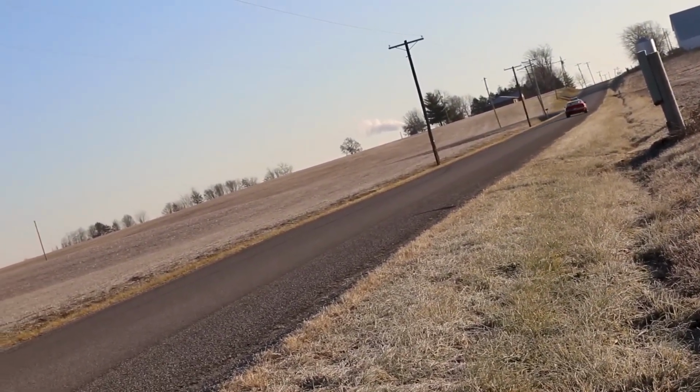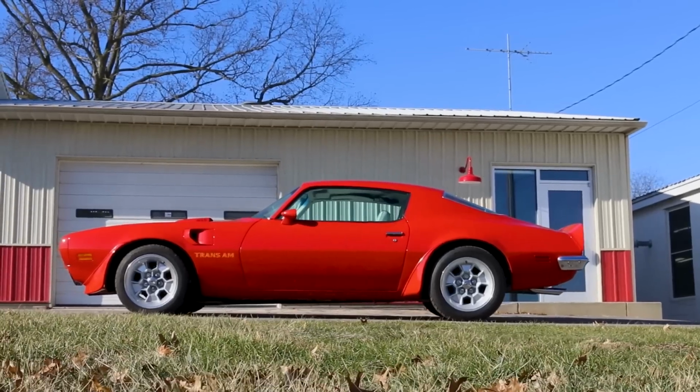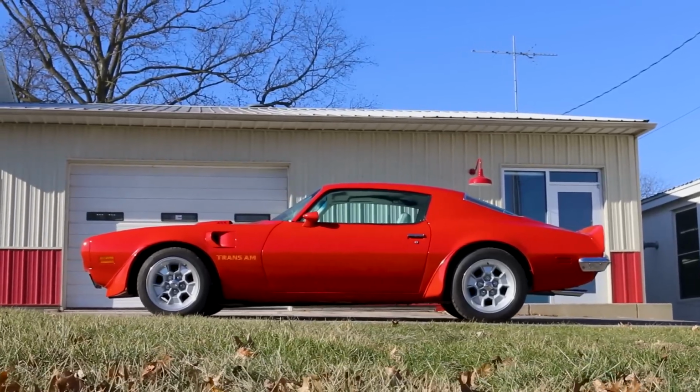This is a pretty nice Trans Am. The owner's had it for quite a while. He and his wife bought it in 1985. His wife drove it to college at the time. They had it restored not that long ago, driven a little bit. We fixed a couple little things here and there on it.